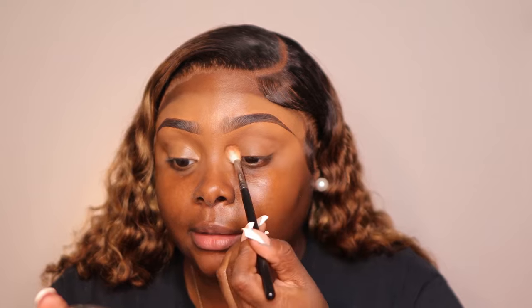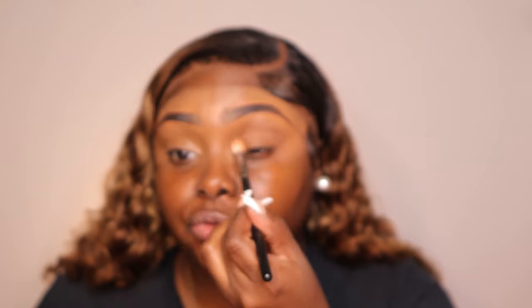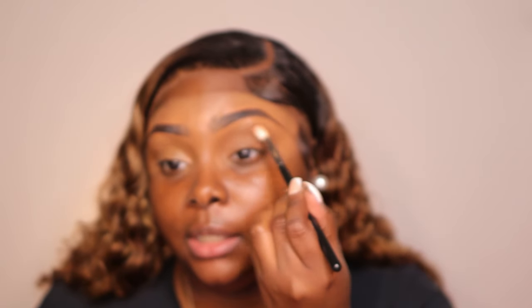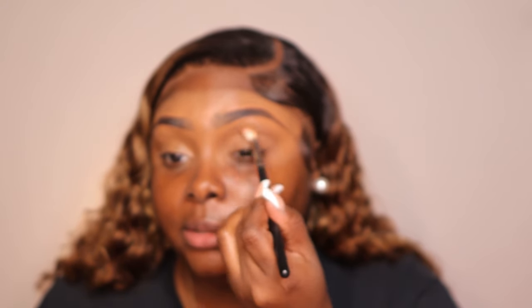the darker side. But I think I wanna add like an emerald shimmer green to just give it that extra pop in the inner tear duct area. But as you can see, this is gonna basically tie those shadows together without the green looking too bold and too harsh. This is just gonna help it have that gradient effect.